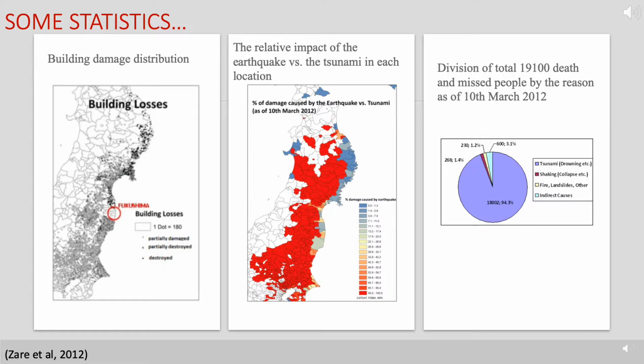So here are some statistics that were detailed in the Zara et al. study. The first one, as you can see, is the building damage distribution. One dot represents 180 buildings lost. And in the red circle dot, we look at Fukushima, which is where the nuclear power plant was. So you can see it in relation to the rest of Japan. And the darker the dot is, the greater the destruction of the buildings. So completely lining the coast, we see that thousands and thousands of buildings were lost in the damages of the earthquake and tsunami.